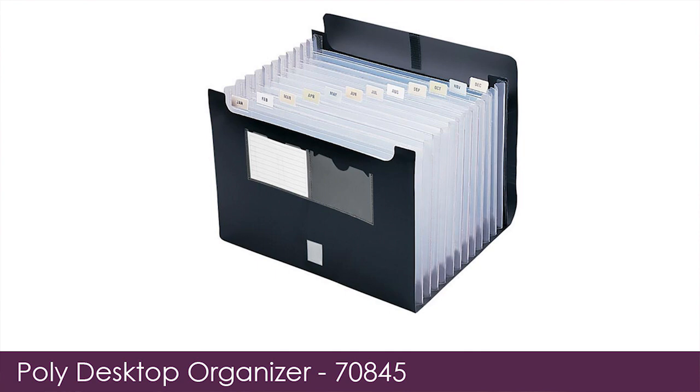70845. It's black, it's poly, it's durable. And right now I have it closed. This is in the attaché mode or the on the go. It looks like a little kind of briefcase thing or something you'd take to a meeting, right? Yes, definitely. You would think that, and if you went to a meeting, you'd open it up and say, okay, I need to get my papers out.